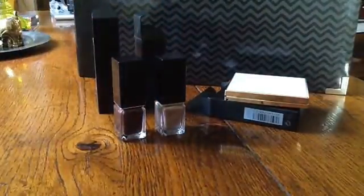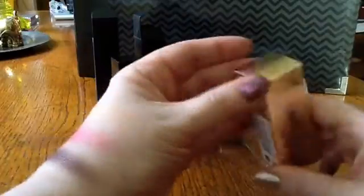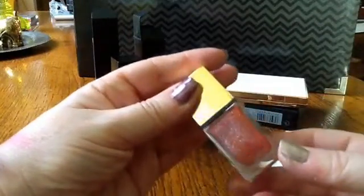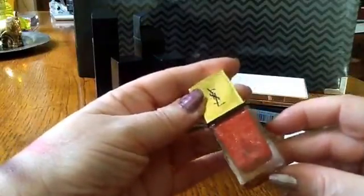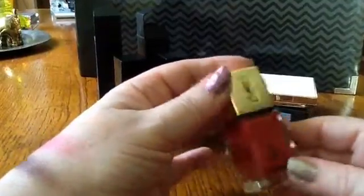Whilst we're on the topic of nail varnishes, because it's not going to get a video of its own, I also bought an Yves Saint Laurent one, which is number 91, called Red Lights, which I think is part of their seasonal collection. And you can understand why. This is real Christmas in a bottle, isn't it? A bit full on. Plenty there. There's no way I'm going to use all that up because it's not very work appropriate. But I just thought it was a fun one for parties.